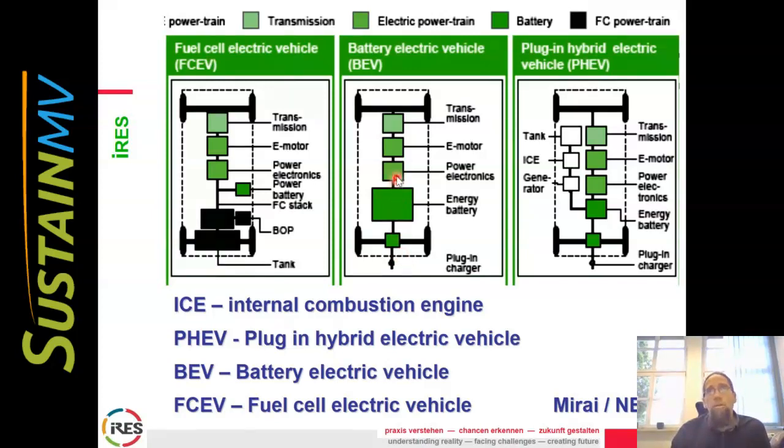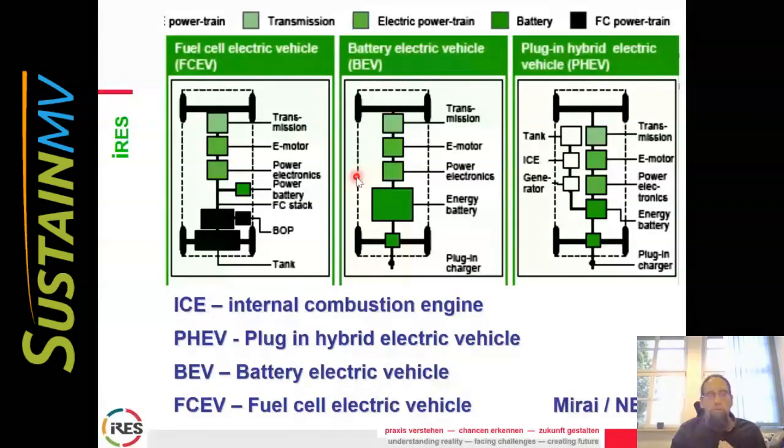Then you have some power electronics. You have your electric motor, maybe a transmission. Even nowadays, you don't have transmission anymore. Sometimes the motors are directly in the wheels or on the axle, and then you have a very lean solution. And that's good, right? In technology, it's always good if something is lean. Don't make things more complicated than they have to be.